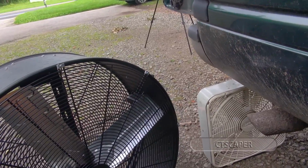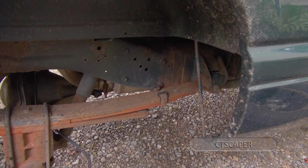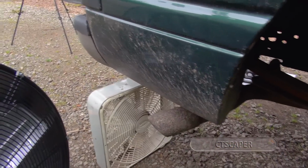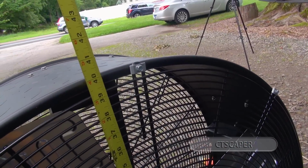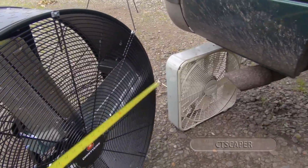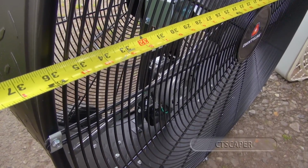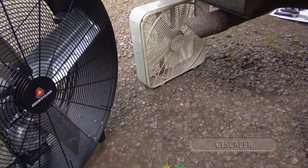I brought my tape measure out, so let's see if I can extend my tape measure. So the fan is about 40 inches tall, and the width is, give or take, about 36 inches wide, which it is a 36-inch fan, so that makes sense.